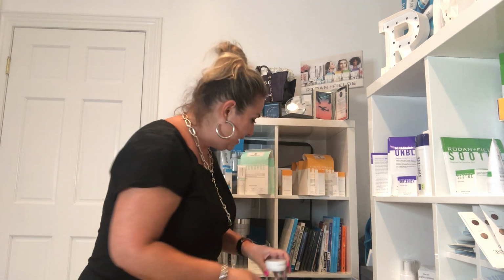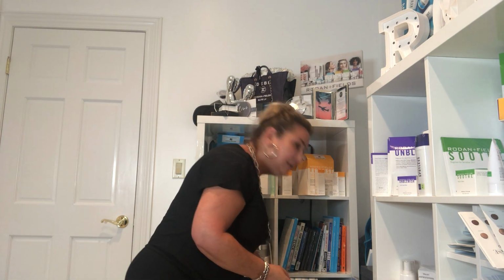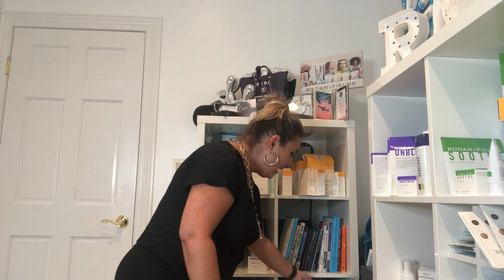Do not leave it in the solution overnight. It will dull the needles. Very important to remember that. Now, the roller's needles last for about a year, and then it's time to replace the needles.